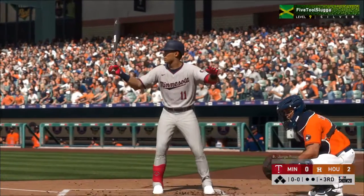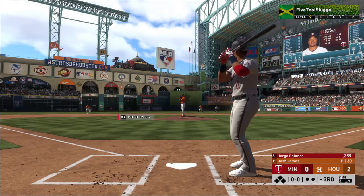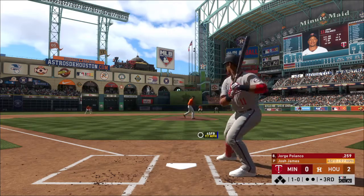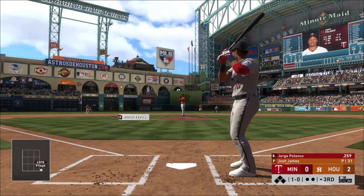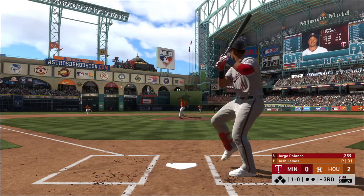Leading off the inning, Jorge Polanco, as they'll look to get something going here and even this game up. Hey, we're still in the early stages of this one. They're only down by a couple of runs, but it's really key for this leadoff guy to try to get on and get a big inning started. Pitcher wants to have a quick inning right here, capitalize on the momentum his batters have.